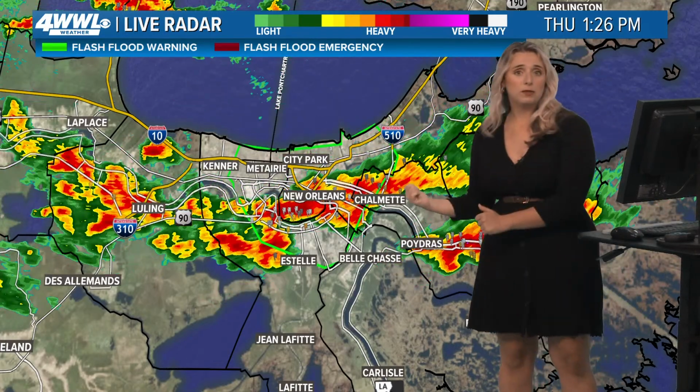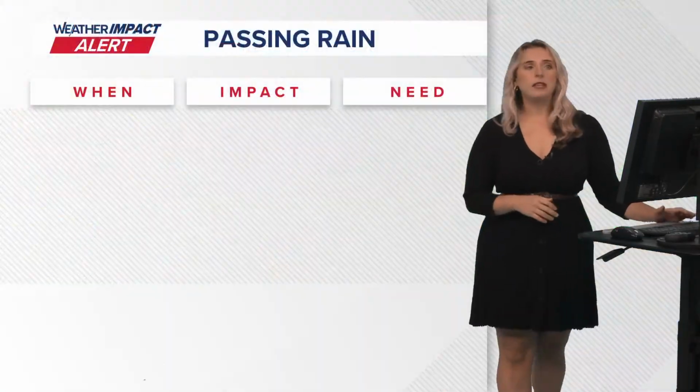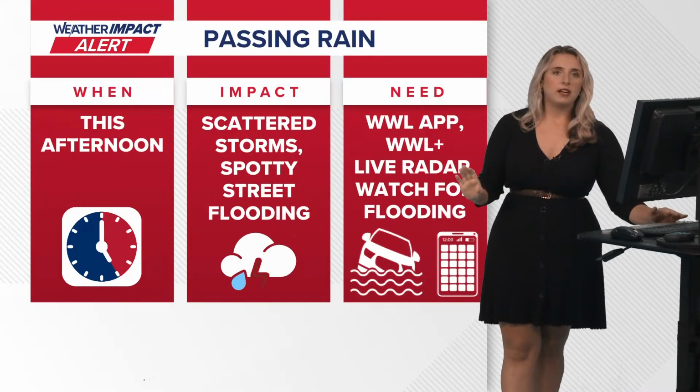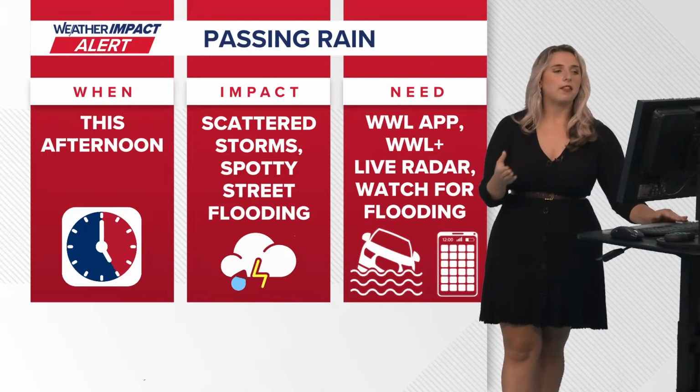So obviously we've got some storms happening scattered across the area. That'll be the trend through the afternoon and early evening. That's why we've had this weather impact alert this afternoon, because we could see some isolated street flooding. Make sure you're just checking in with us. Download our app as well, because you can watch live radar and see how things are going.